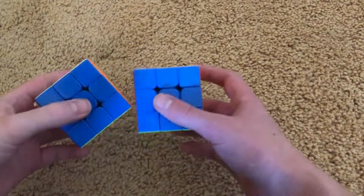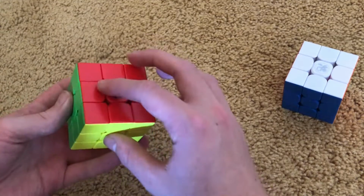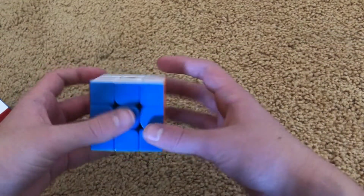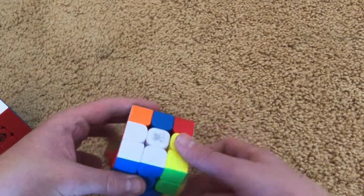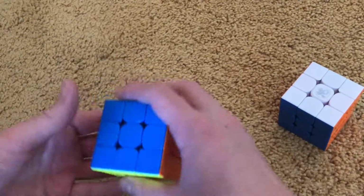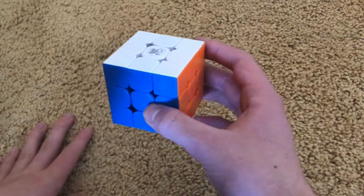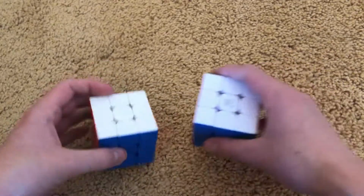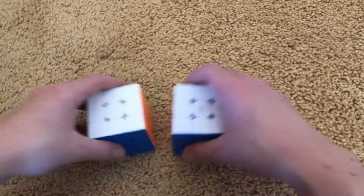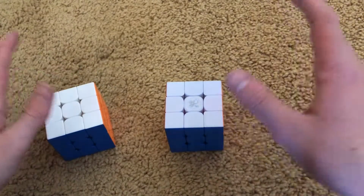And finally, what are basically my two main cubes, the RS3M 2020 Angstrom version and the Diane Guhong version 4. Now, I basically just switch between these puzzles because they're both really great, and I have a review on the Guhong version 4, which you should totally check out. Anyway, yeah, these cubes are very good. Probably just my two mains that I switch between, whichever one I feel like using.